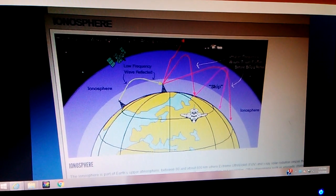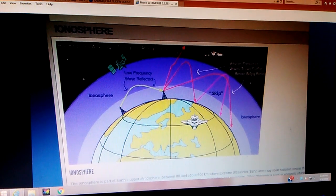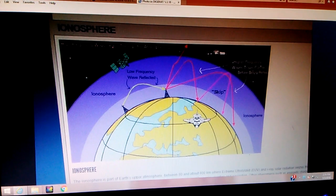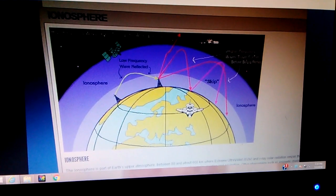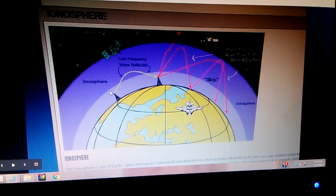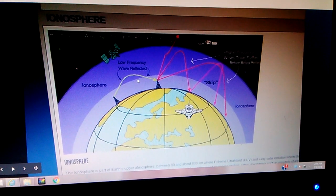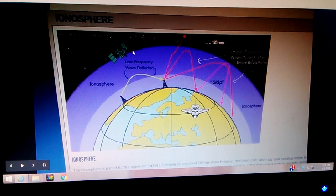It's 2:15 p.m. Eastern Standard Time on May 3rd, 2018. And I just want to think out loud for just a couple moments. What we're looking at is from the Space Weather Prediction Center, and is a representation of the ionosphere. What we've got here is basically the beginning of the ionosphere. It's about 50 miles high. The edge of it is probably, let's just say, 650 miles high.